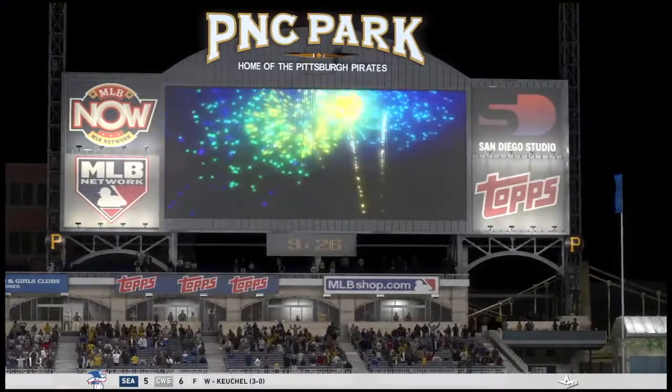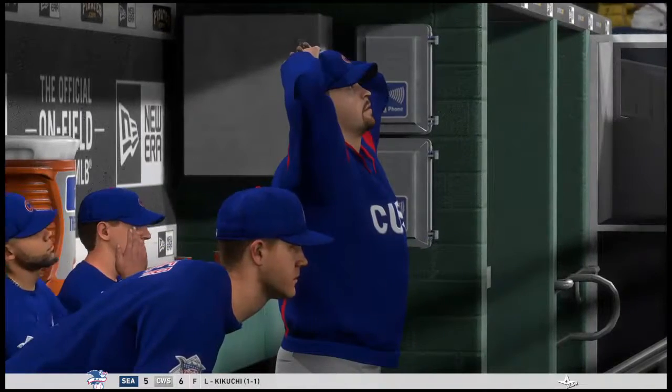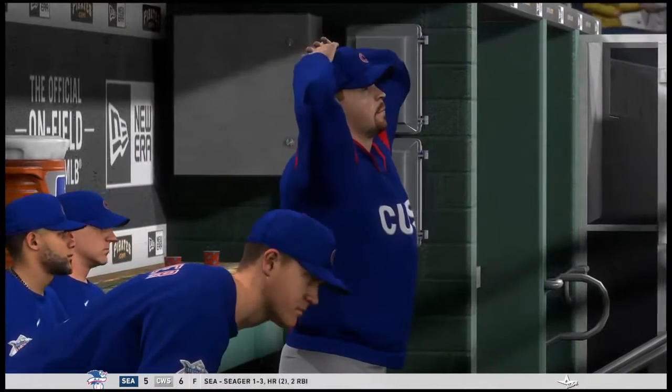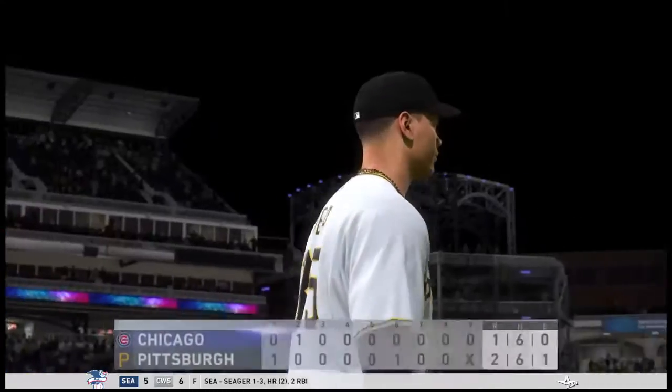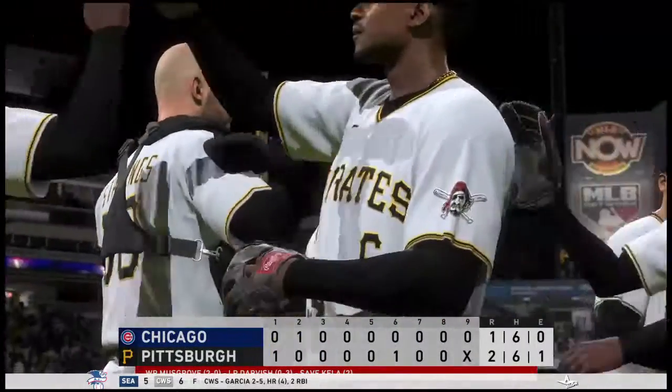The Pittsburgh Pirates rode an important sixth inning to victory in this one. Joe Musgrove takes the win on the mound, his second of the year. Yu Darvish struck out 10 in the losing effort. Keone Kela wraps it up for the save, his second.